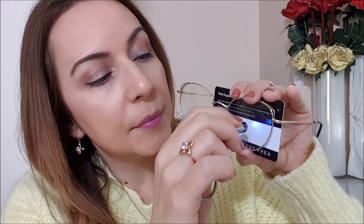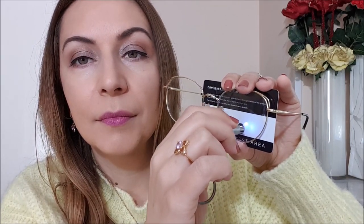As you can see, we have a purple spot. But if you put a blue light blocking lenses, we don't have the purple spot. So these glasses have blue light blocking lenses.